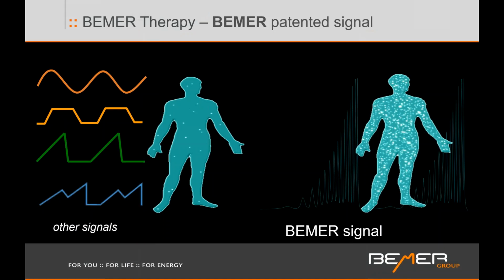On the left side you can see an example of different waveforms which have been utilized in the past by traditional PEMF devices. You have the sinusoidal, trapezoid, triangular, sawtooth, and double sawtooth waves. But their pulses only reach a certain segment of cell frequencies. Notice on the right here the broad range of the Bemer's waveform.